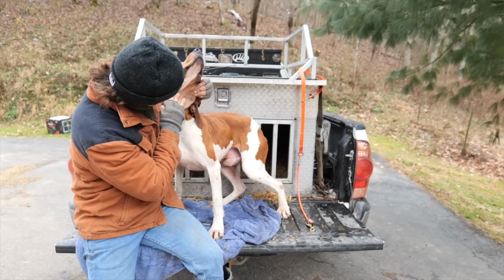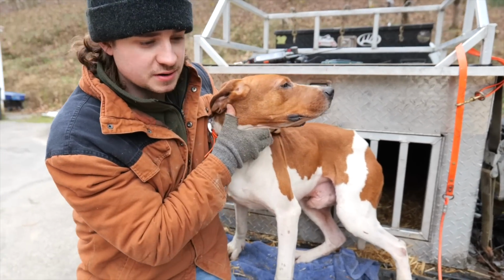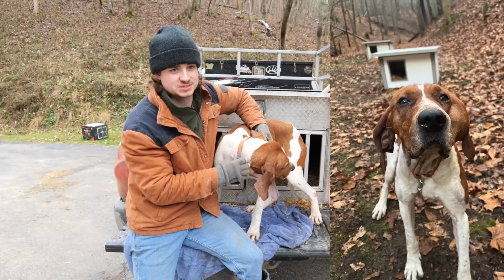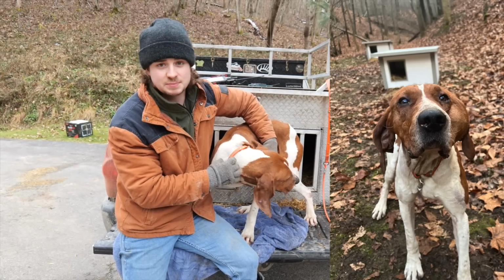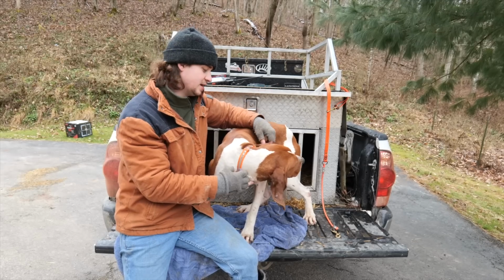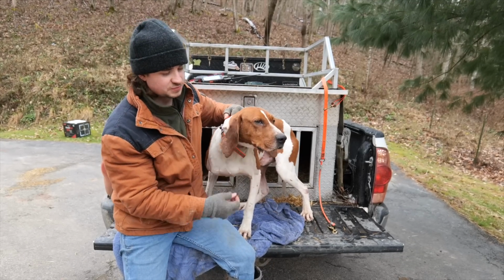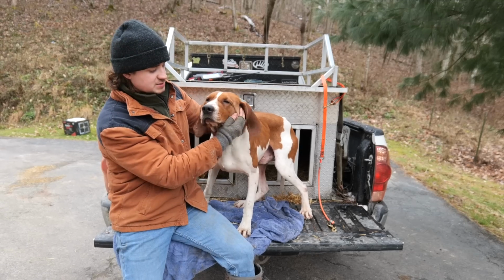And Ranger, it's still even puffy. It's still a little swollen there, but it's gone down a ton. His head, and I'll pop a photo on the screen, was huge. And of course, I had to take him to the vet. They put a drain tube in, and the swelling slowly went down. But we've got him on antibiotics and pain medicine for it.